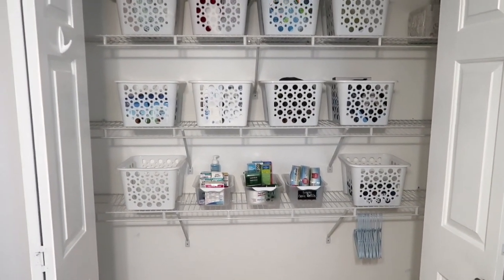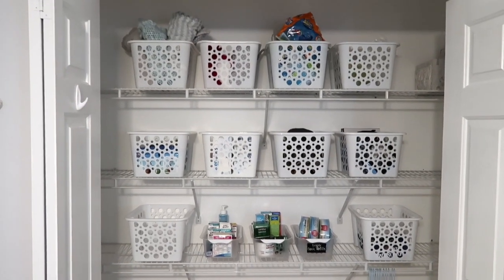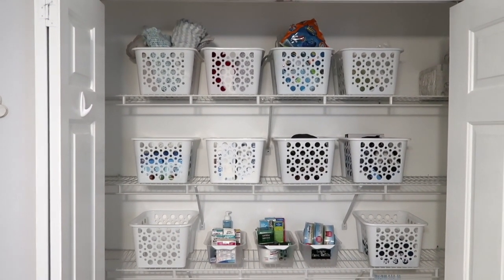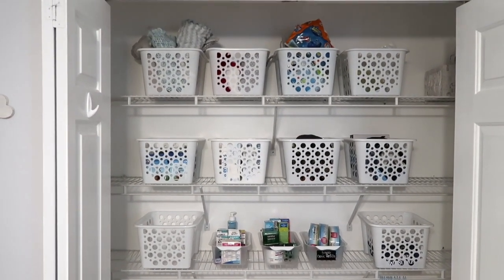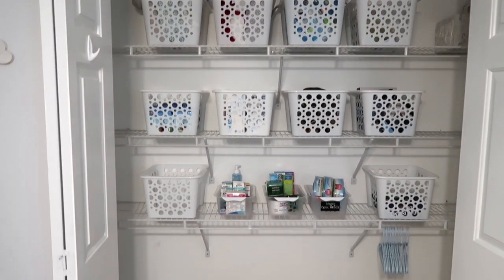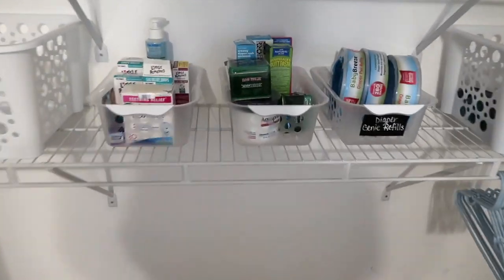Okay, so this is what I have for my closet area. I'm going to work on some labels for these little bins and then show you why I've put them and what I've included in each bin. Each one of these little organizational bins is from the Dollar Tree, even these little clear ones.